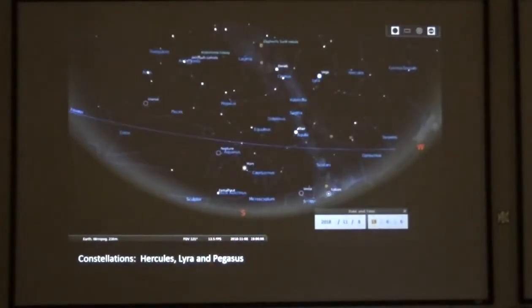Now, what do I have here? I was supposed to talk about one constellation because I talked to Darren earlier, but I'm going to talk about a couple actually. And if we have members tonight, and I might, like I said, schedule it on Sunday, I have 3 constellations in mind: Hercules, Lyra, and Pegasus.